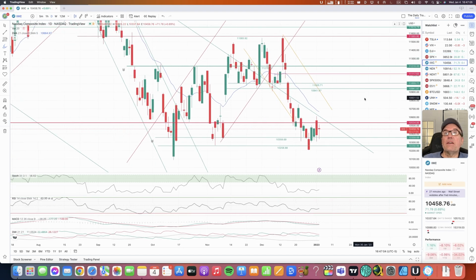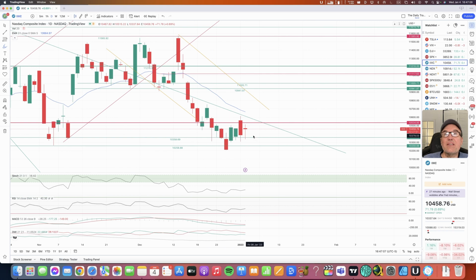Let's look at Nasdaq Composite. Nasdaq Composite made a lower high, made a higher low. So basically a sideways day with stochastic at 18. We still don't have great moves in the market. It's basically just a sideways day.